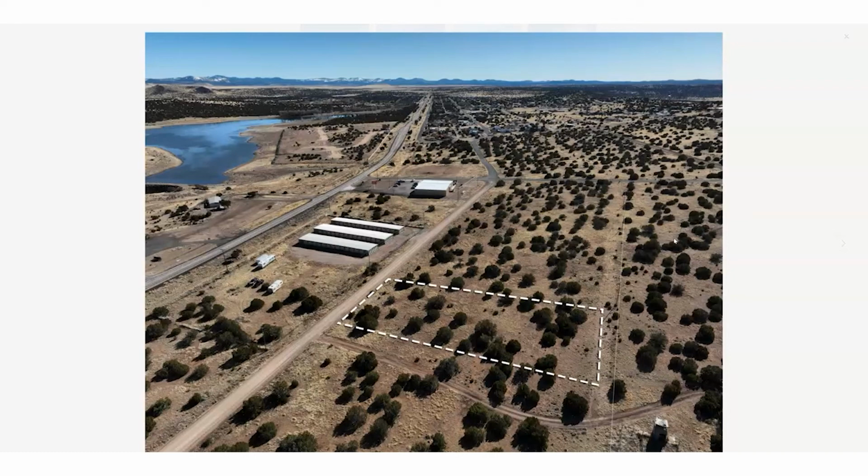The power lines, the underground utilities, the well-maintained roads, the respectable homes, and maybe the potential to get this rezoned as a commercial lot. So something to think about, something perhaps to explore as you're considering the purchase of this property.